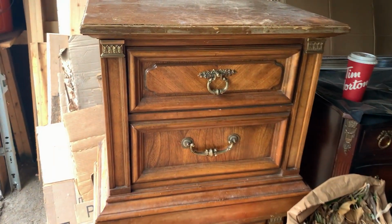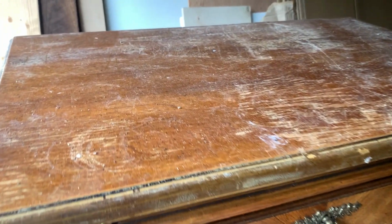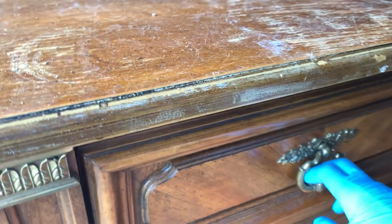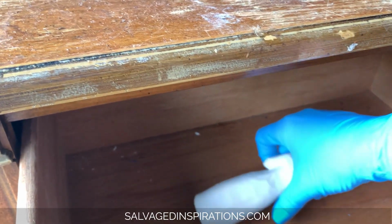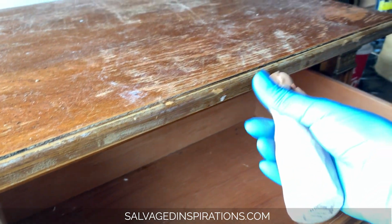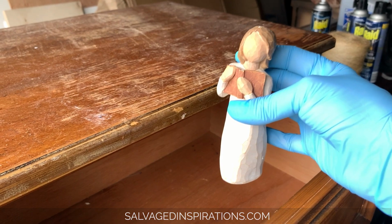Mentioned, my sister found these nightstands curbside on one of her bulk days, and she was kind enough to haul them into her car and put them in her garage so I could come pick them up and work on them. And if you're a reader of the SI blog, I know I mention every time I get a curb shop piece, I love it. They're one of my favorite types of pieces to work on.